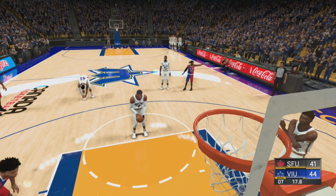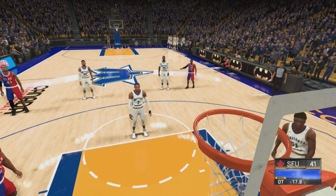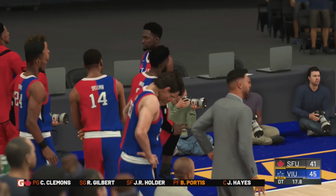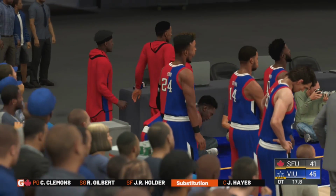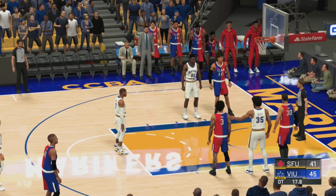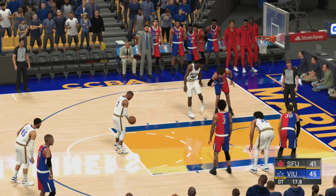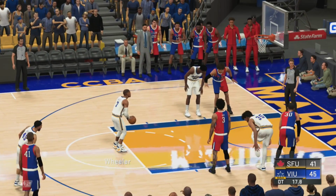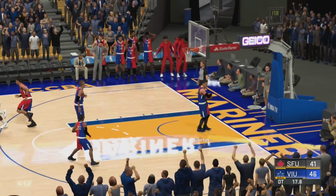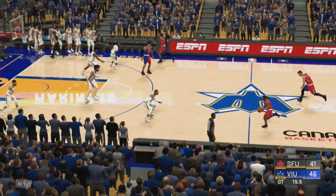At the line. Wheeler. Taking the first free throw is good, and that gives them a four-point cushion. Second one is good. Getting both at the line, and it's a five-point game. Two-possession game now, guys. Some very important free throws there.